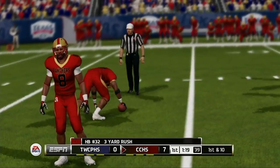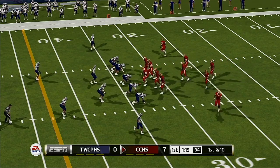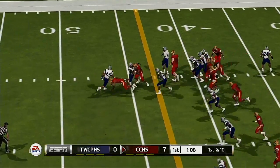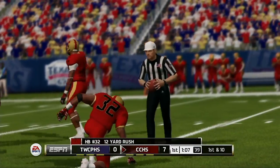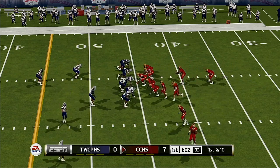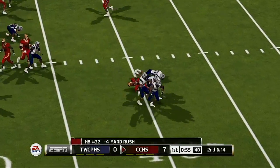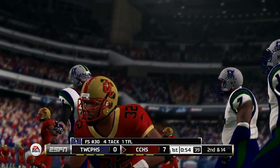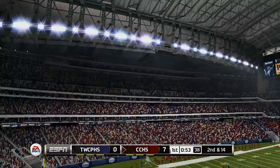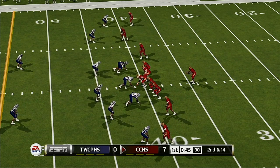They'll bring him down around the 33-yard line. We've got a first and 10. Ball on the 33-yard line. Gets out to around the 45. From their own 40-yard line. Second down. They come out in a 5-wide set.